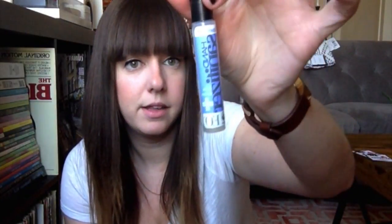I do have some hand sanitizer in my bag. This one is just by EO, and it is the lavender hand sanitizer. My favorite hand sanitizer of all time is the Burt's Bees Witch Hazel one. They stopped making that for whatever reason, so I have maybe one or two left in my stash. One of them's on my desk at work, but I have this as a backup. It smells really nice, but it doesn't leave my hands feeling the way the other one did, but it's small and compact and it gets the job done.